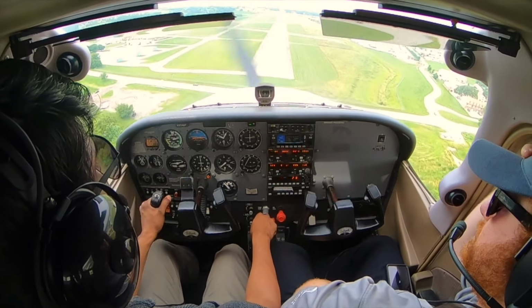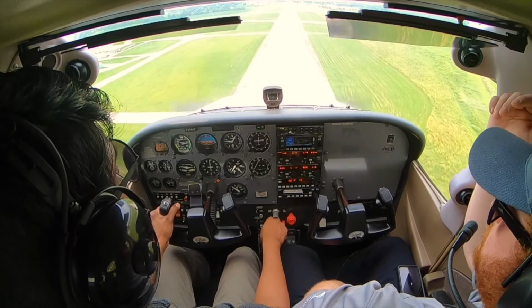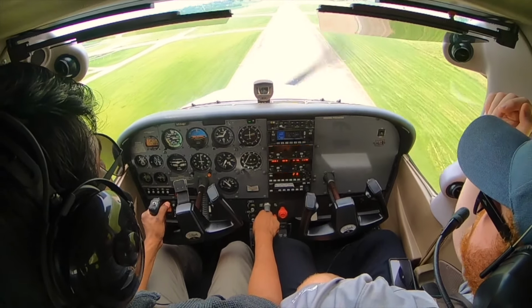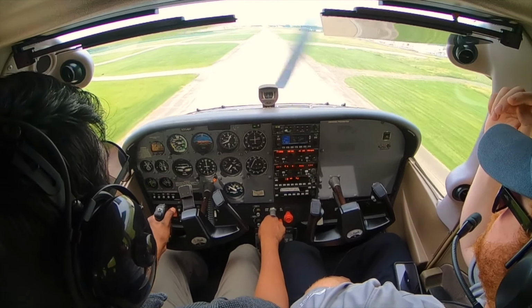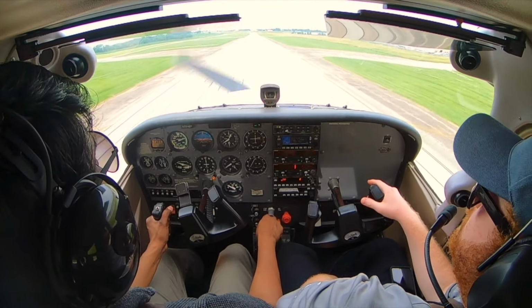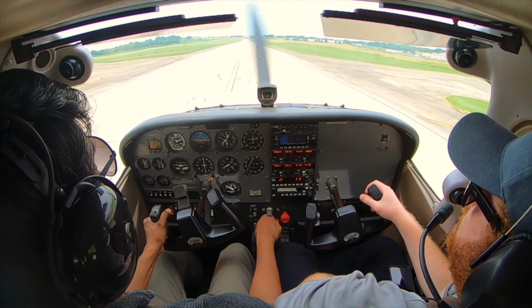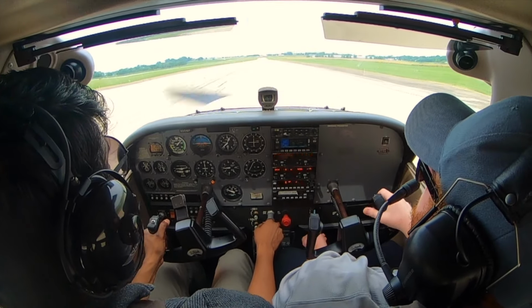A little too slow. Oh, if we're too slow, we're high, right? Bring the power to idle, push the nose down a little bit. Remember, we can trade off altitude for airspeed. Right? Yes, sir. Okay, keep the nose coming down, a little bit of right rudder. Alright? Okay. Now we slowly start pulling back on the yoke. Alright, there we go. Flaps up.